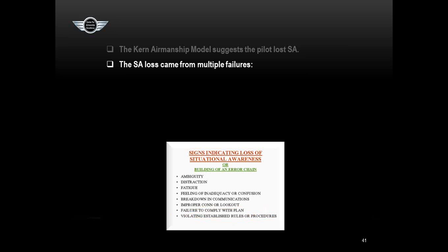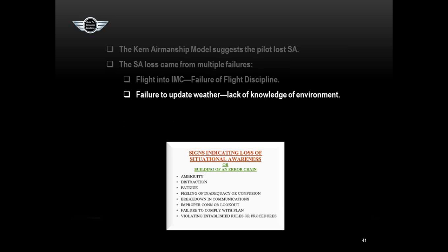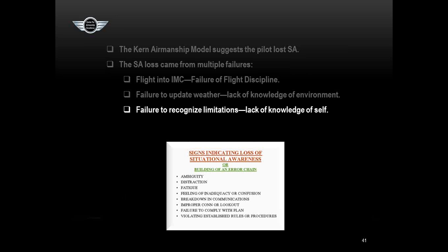The SA loss came from multiple failures. Flight into IMC was a failure of flight discipline. So that first bedrock principle of Airmanship 2.0, he was obviously lacking in that, because if he'd had discipline, he would have turned around at some personal minimum that he had set for ceiling and visibility. So he didn't have good flight discipline. The failure to update the weather indicates he had a lack of knowledge of his environment. Remember, that's one of the pillars of knowledge, the environment you're flying in. So when he didn't get that weather briefing, he forwent that knowledge of environment. Another indicator was failure to recognize his limitations. So he had lack of knowledge of self.